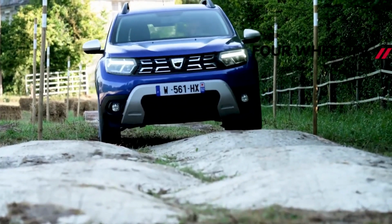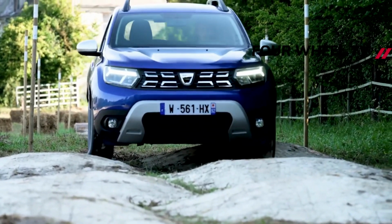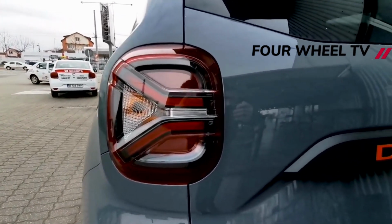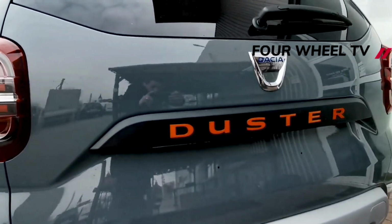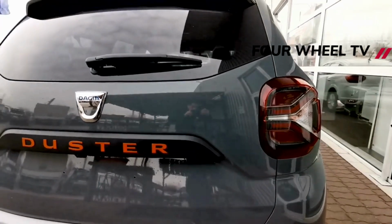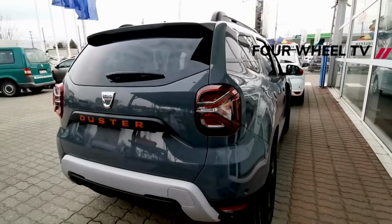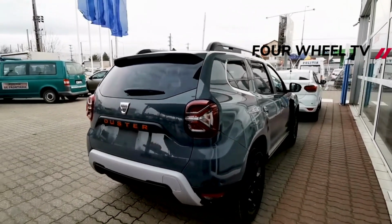Next is the most powerful petrol model, a 148 bhp unit which is exclusively available with a dual-clutch automatic gearbox for £20,845. The single diesel engine offered is a 113 bhp 4-cylinder motor. So equipped, the car is priced at £21,645 and is the only model available with 4-wheel drive. The Duster Extreme SE will go on sale in April 2022, for delivery in May.